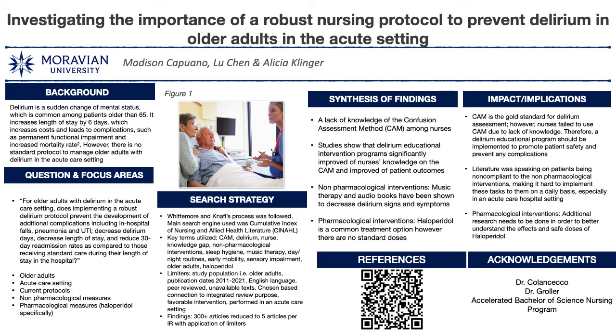Therefore, a robust delirium protocol is necessary to provide nurses with guidelines regarding the management of delirium in older adults in the acute care setting.